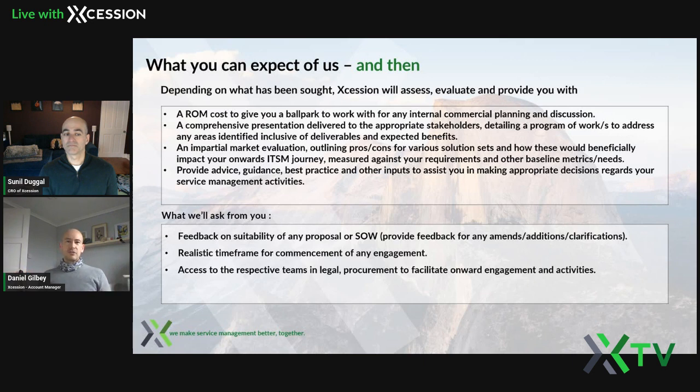either a full proposal, a ROM cost, it could be a plan of works here. If you're looking at different solutions, like I mentioned, end of contract earlier, we can give you a market evaluation against the tech solutions that we partner with and say, here are where we think you'd be best placed, maybe across 1, 2, 3 or more of those, reasons why, and step you through that. Then go on to arrange things like solution demos and so forth. Or indeed, it could be you just need some advice, guidance, best practice input there to fix an area within your service management function. Again, I'm going to hammer it home: it really does depend on what you're seeking as to what we will then play back to you.